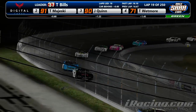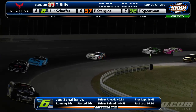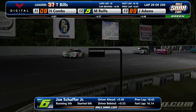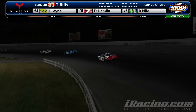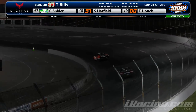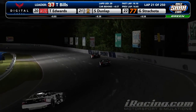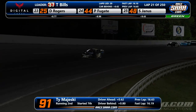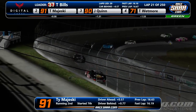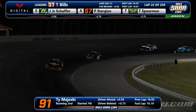Schaefer Jr. off of turn number 4. Started 6th. He's up 1 position, trying to catch Wetmore, who's up there in 4th. How about that lead gappage now? Almost halved in the matter of 4 laps as Ty Majeski. Take a look at that. Majeski now has closed it around 0.6 to a half a second. He is coming quick for Tim Bills, closing that gap.